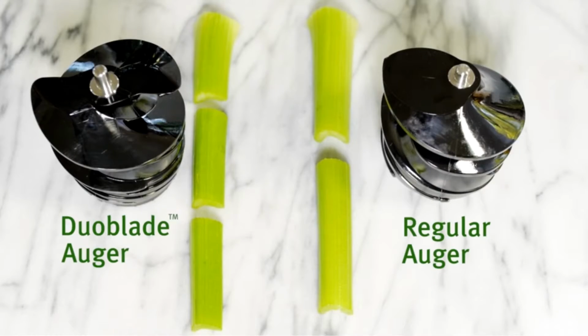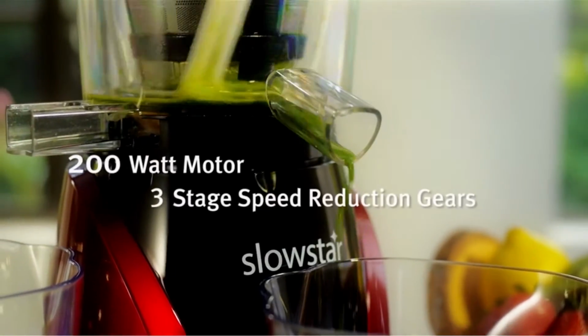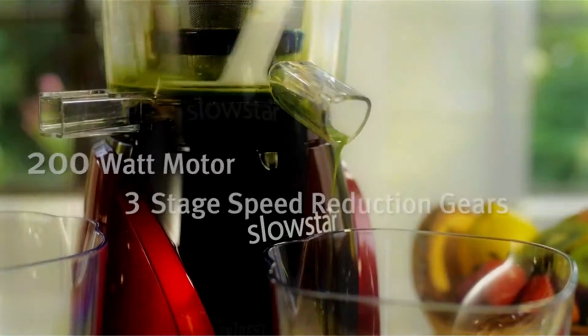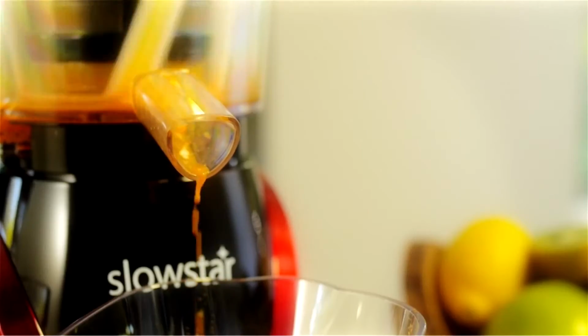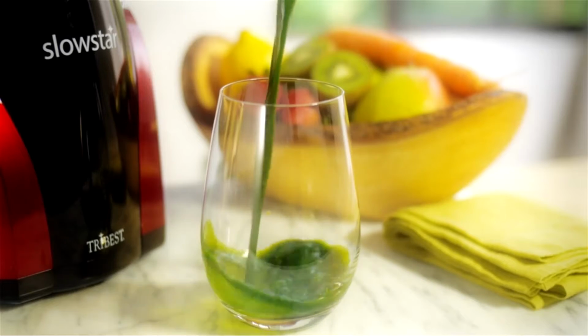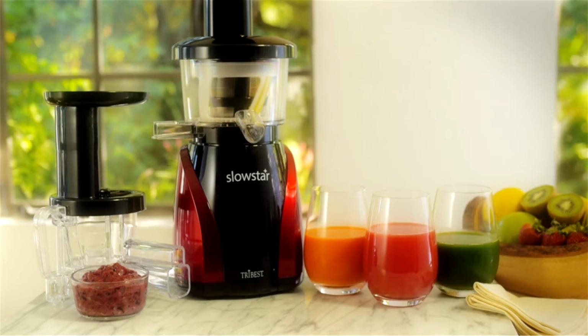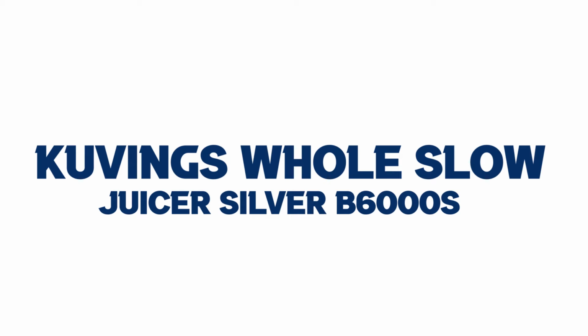The vertical cold-press juicer features duo blade that creates 2 times more cutting action. The auger rapidly cuts and crushes your produce while extracting more juice with less pulp. Electric slow masticating cold press juicer comes with a cap that prevents leaks and drips while switching containers and is detachable for easy cleaning.